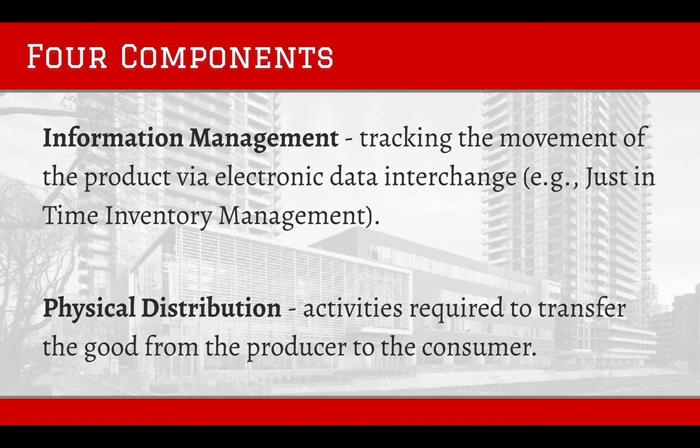They'd have all these different information pieces floating around, and it's important to know where things are. And then lastly, the physical distribution. Are we getting it from the warehouse to the store? How is it getting to the consumer?